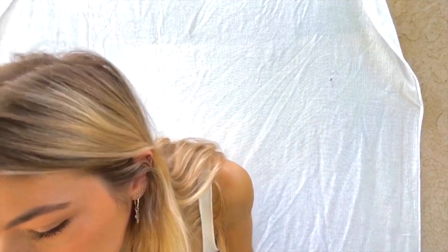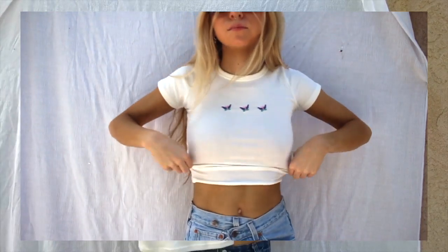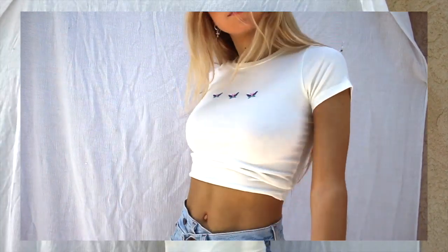Next, I have a t-shirt. I got this one with the purpose to wear underneath that bustier top, and it looks very cute, but I also like it a lot by itself anyways. Plain white t-shirts are just really nice to have.